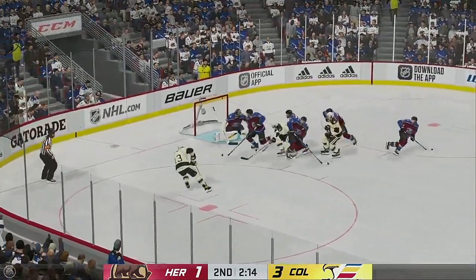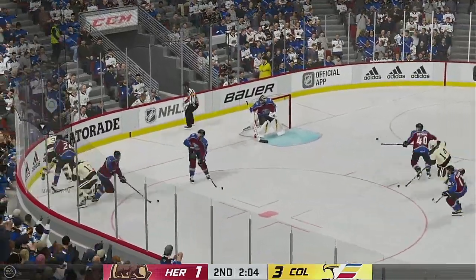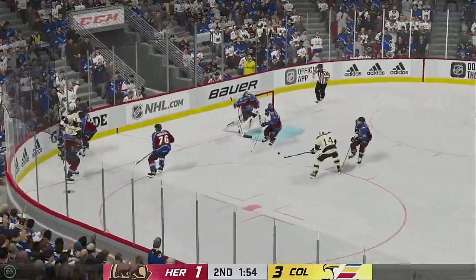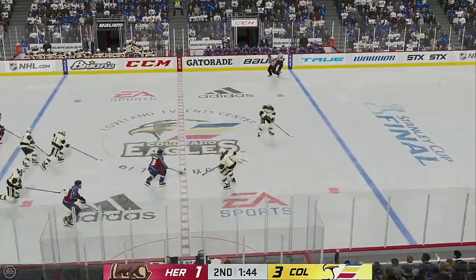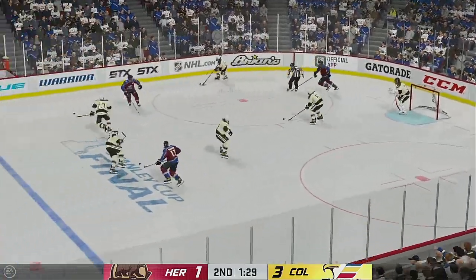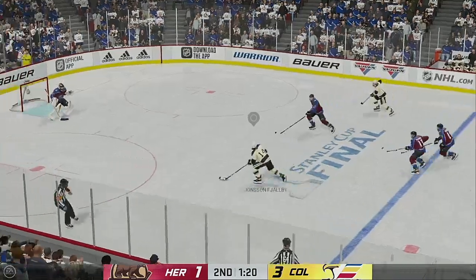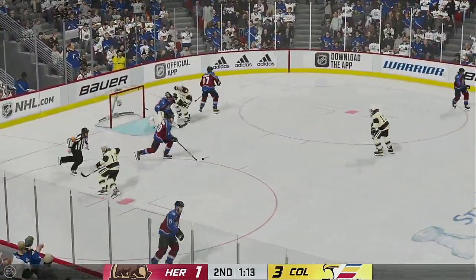Hershey's won the draw and they'll go to work. Denies him! But he came out and challenged him. Good save. The Bears get a hold of the puck along the boards. Barron's picking up steam. The Eagles take possession in the neutral zone. The Bears have it from their own end. Sends a pass over. Slides it across. Comes up with the stop.